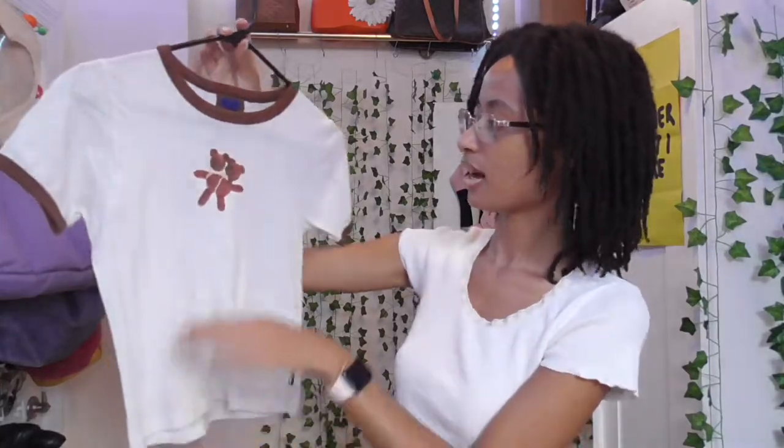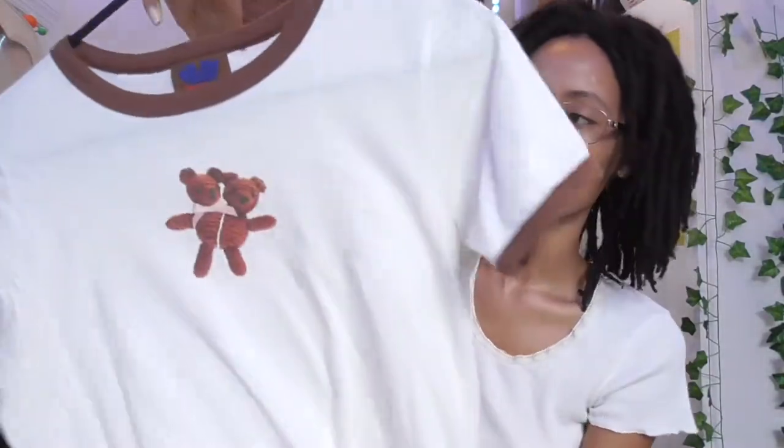Here is a Heaven Marc Jacobs baby tee. I don't wear this one often, but I just adore this design. This is an extra small. Their baby tees don't fit as form-fitting as Brandy's baby tees, but I think it's still really cute, so obviously I'm gonna keep that one.